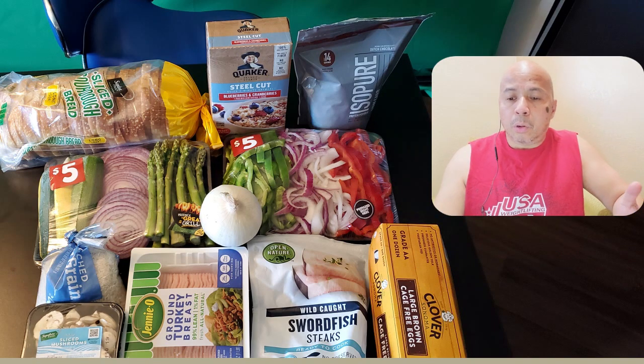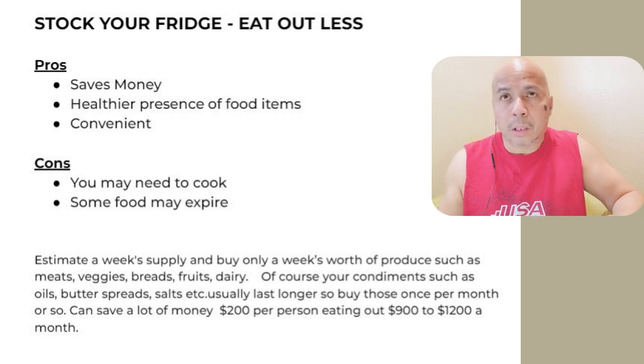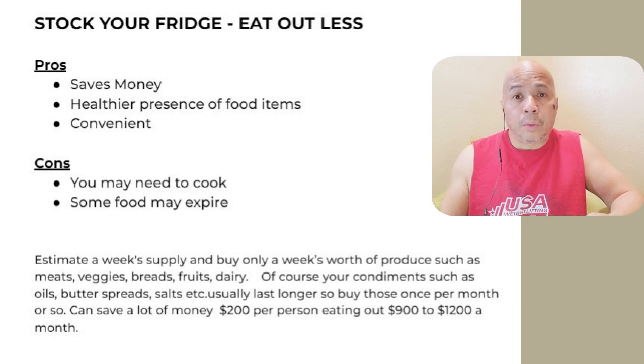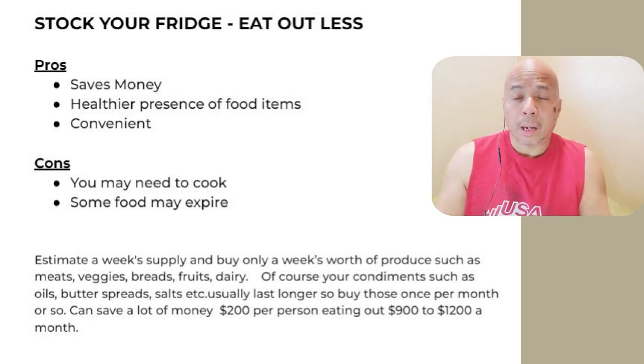But first of all, let's talk about the pros and cons. When you purchase your foods, if you go to Whole Foods, Trader Joe's, Safeway, doesn't matter, and you don't eat out as much, you're going to save more money actually per month. Okay, that's one of the pros. Another pro is it's a healthier selection at your fingertips. So most likely there's less chance of you going out to eat if you have a lot of food in your fridge. And it's convenient.